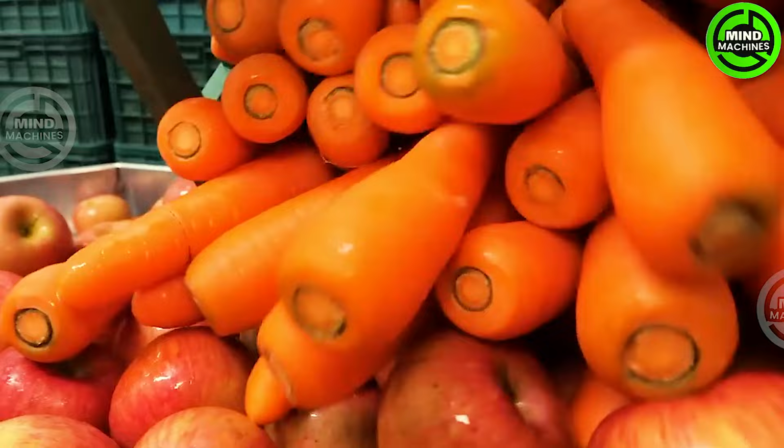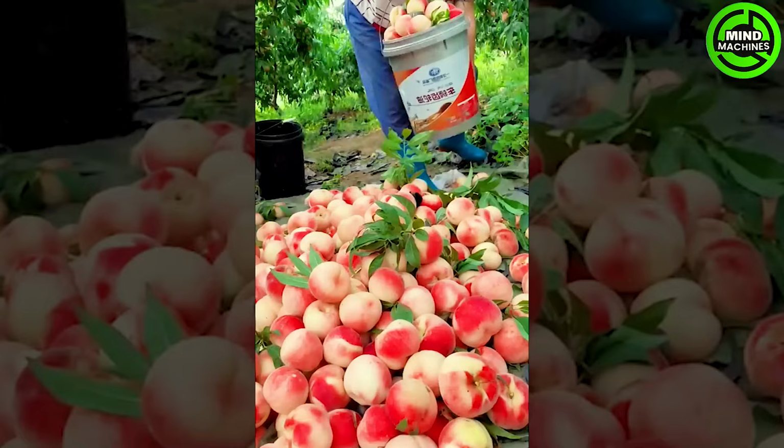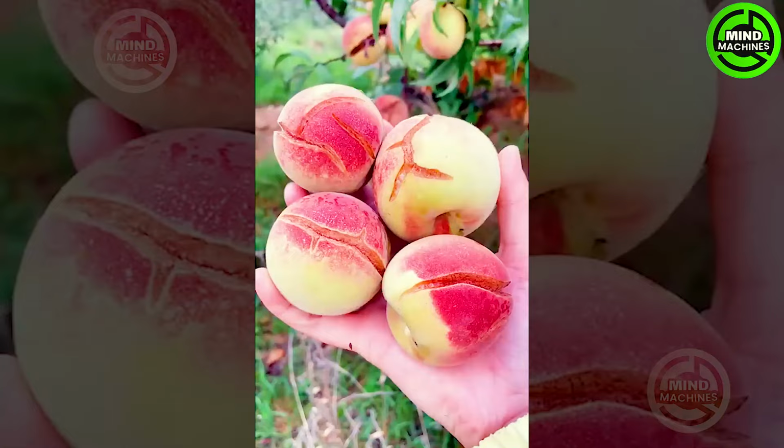In this facility, fresh and exquisite fruits and vegetables undergo careful washing and preparation to craft delightful and refreshing juices. These adept harvesters delicately gather succulent peaches, treating them with reverence as if cherishing the natural gifts bestowed upon us by Mother Nature.